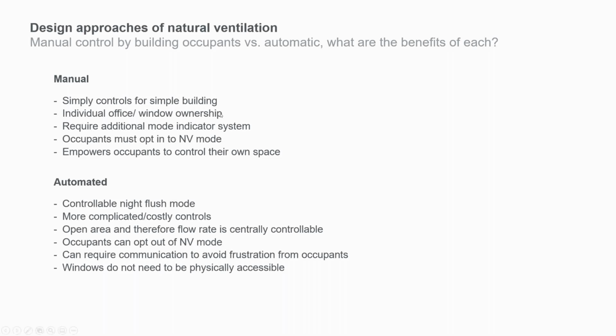Basically, I'd say actually even things like individual offices are much better with manual windows, because when people have ownership over a particular space, they tend to get frustrated when there's something that's operating for them, versus in something like a classroom or a larger space like an atrium, then people don't have that expectation that that window is theirs to control, and they won't control it anyway, so it works really well when it is automated.